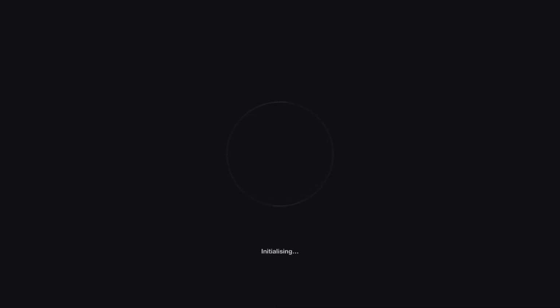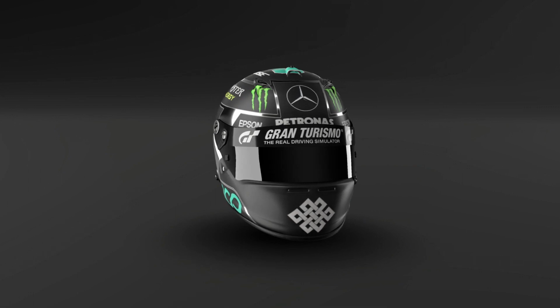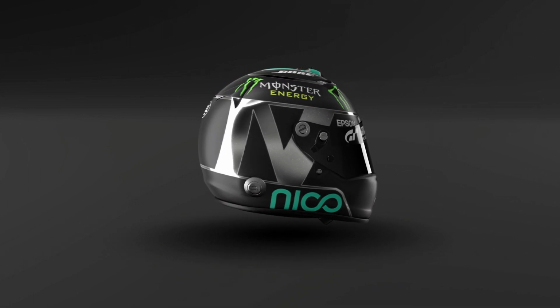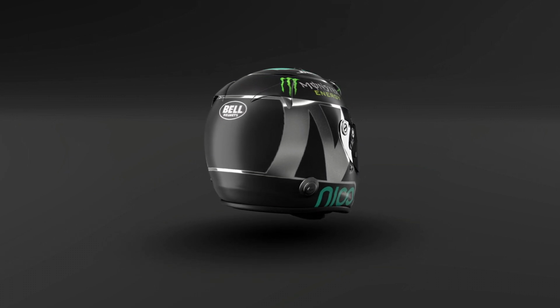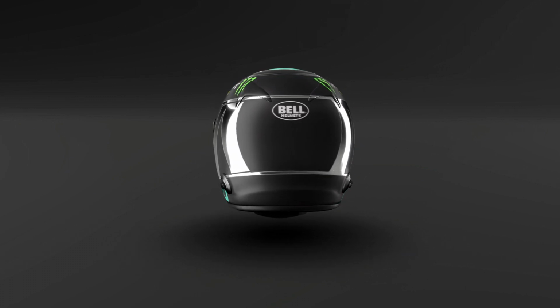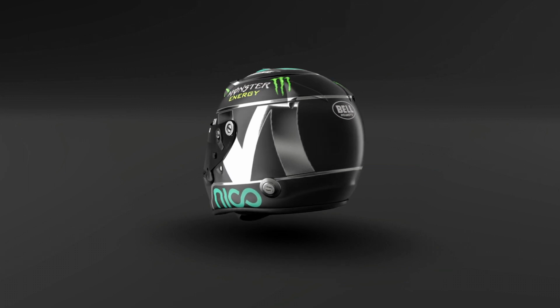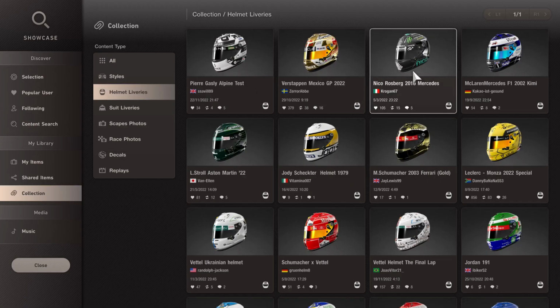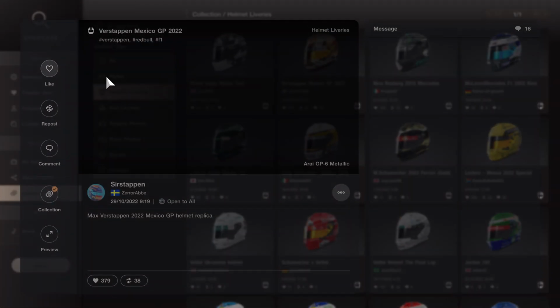So we got Rosberg's Mercedes one now. I believe he said something about how he took the paint off because he used to have a yellow crash helmet. He took the paint off it because the paint weighed quite a bit, in an attempt to beat Lewis Hamilton. He was doing little things like that, and yeah, I think that's better than his original one, to be honest.